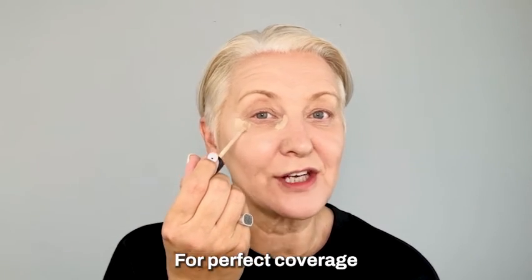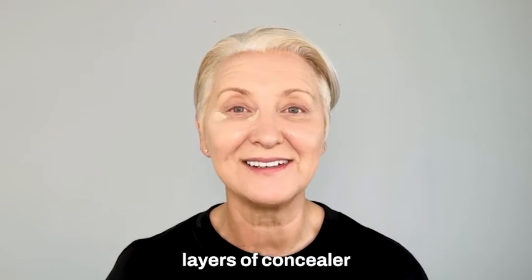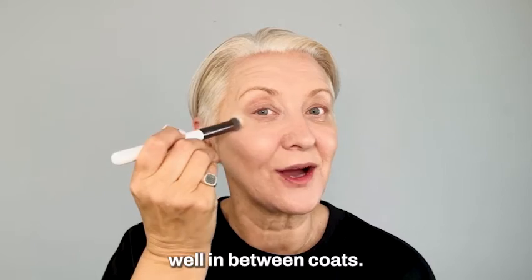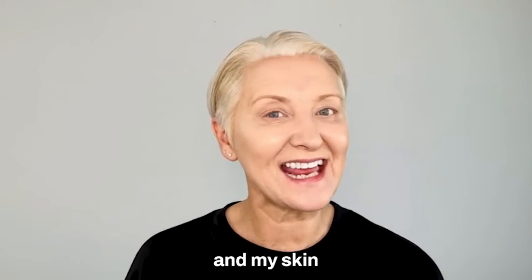For perfect coverage and longevity, it's a great idea to add a few layers of concealer, blending really well in between coats. Dark circles, fine lines gone, and my skin is looking really radiant.